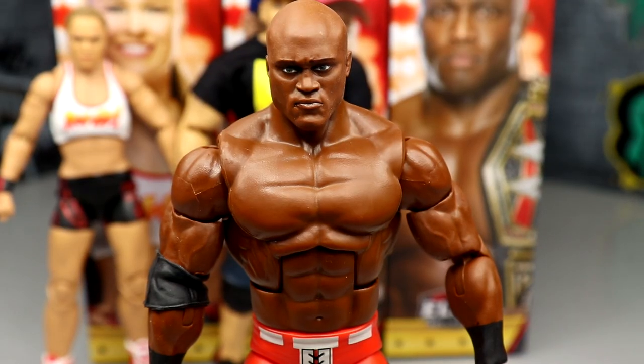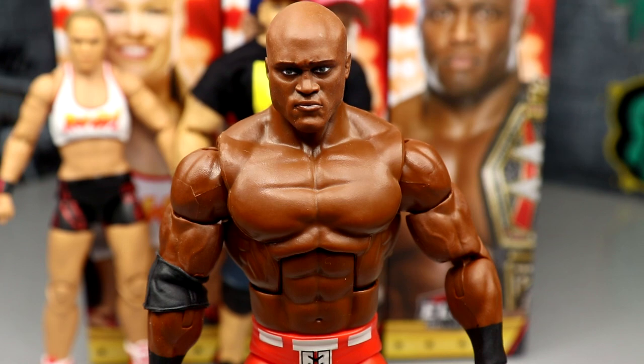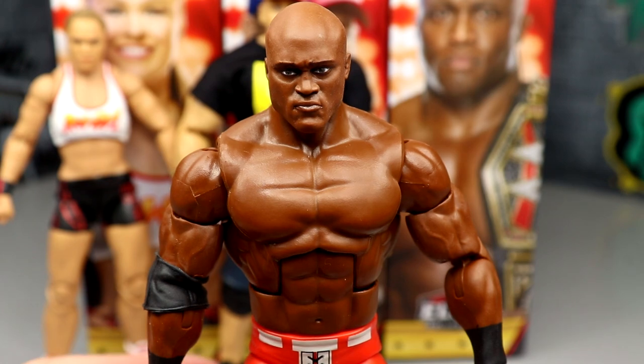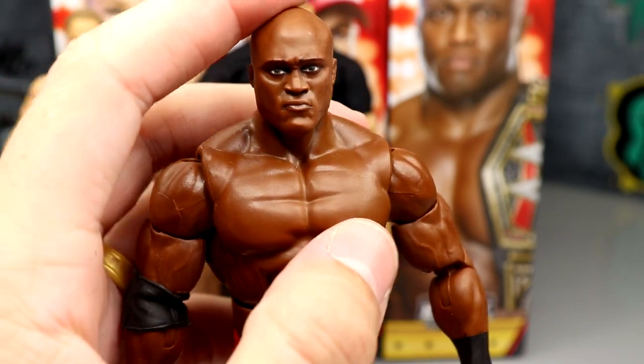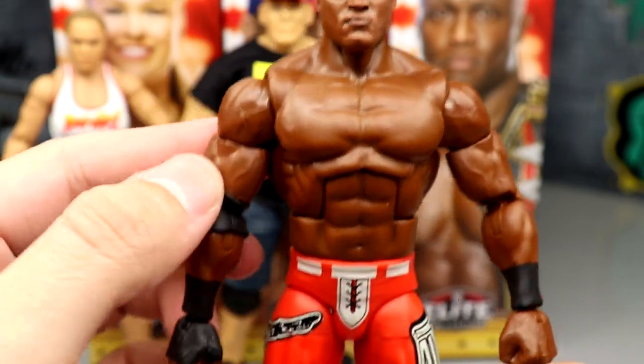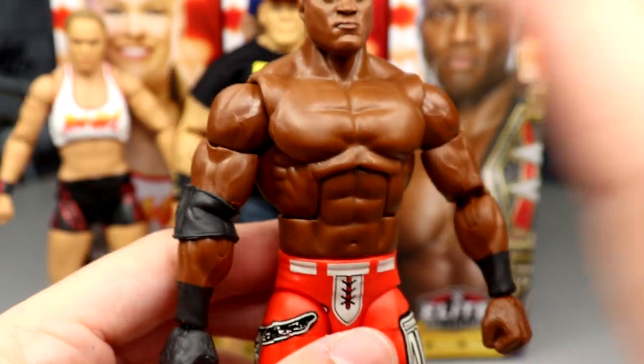Now, getting into Bobby Lashley, not a whole lot you can say, because this is pretty much the Elite 95 Bobby Lashley redone and repainted, and it's basically the Elite 89 Bobby Lashley as well. I think the head sculpt does it pretty good. I don't think they've ever made a bad Bobby Lashley, man. They do a really great job. This is a perfect representation of Bobby Lashley.